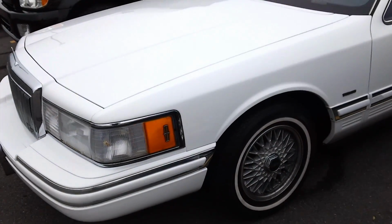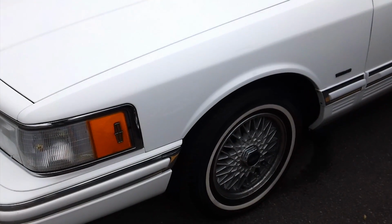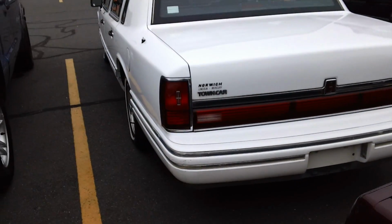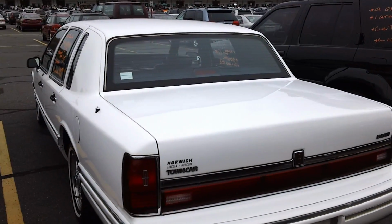I know from 90 to 92, town cars came standard with hubcaps, believe it or not, or those turbine style wheels that kind of look weird and had that circular center cap in the middle. The back is looking good too, just a minor battle scar on the corner of that bumper, but other than that, the body's just perfect.